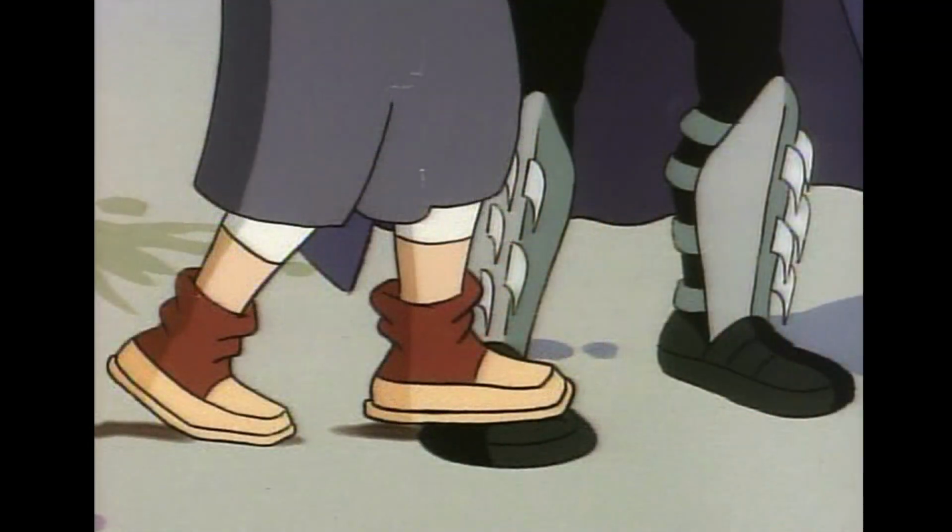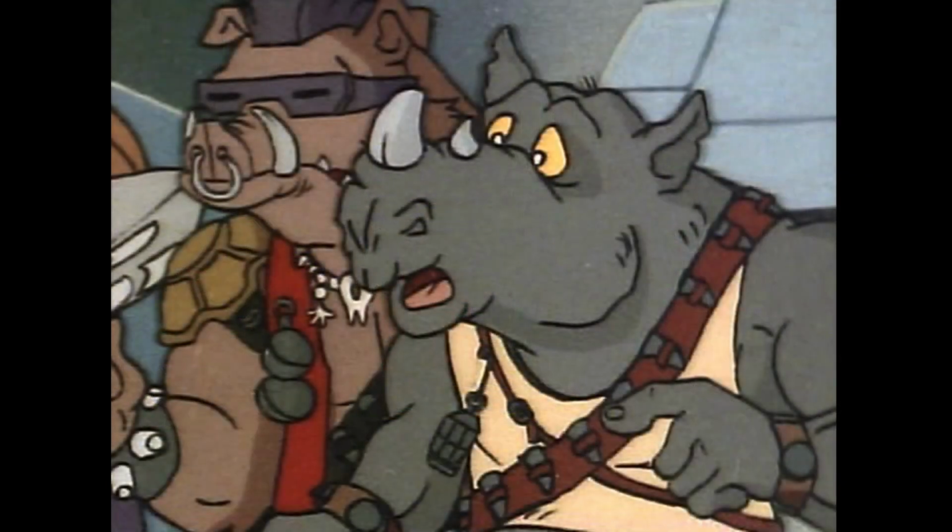There's a really weird animation thing here where they must have run out of time or something. You see, it's animated fine where she steps on the Shredder's foot. And then it cuts to a freeze frame of Bebop and Rocksteady where they don't move at all. You could tell that it's a freeze frame. And in the background, you can hear the Shredder yelling in pain and stuff like that. I imagine you would see him animated jumping up and down on one foot.